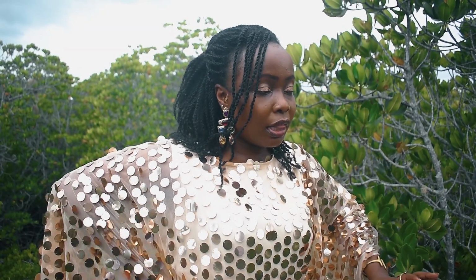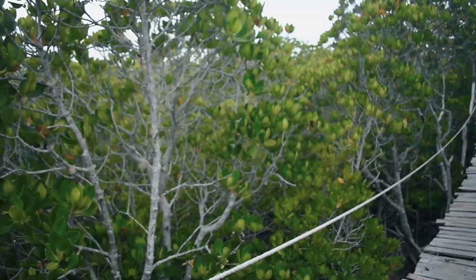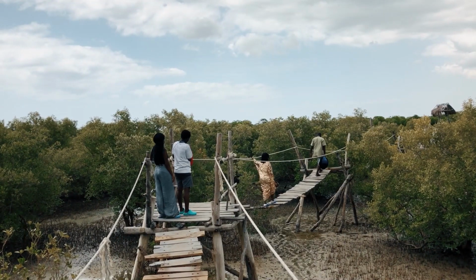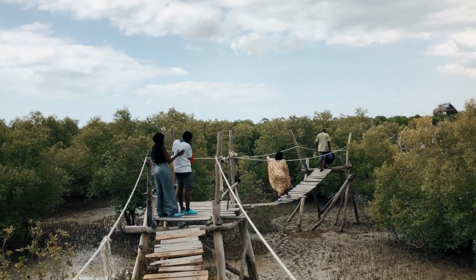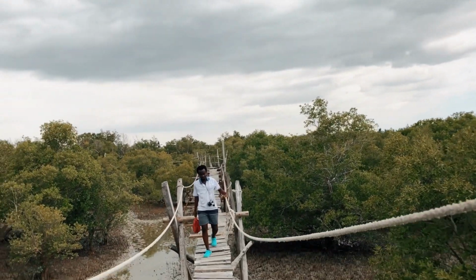Halfway through the boardwalk. Now this boardwalk is not the firm one, it's suspended on some metallic wire thingies. So it's a bit wobbly, but the good thing is it's not suspended so high from the ground, so it takes a little bit of getting used to, but after that it kind of becomes fun.